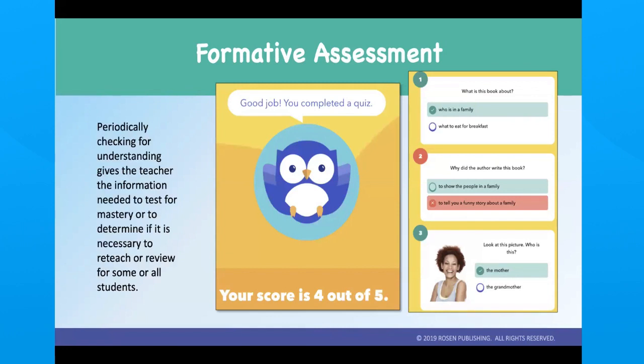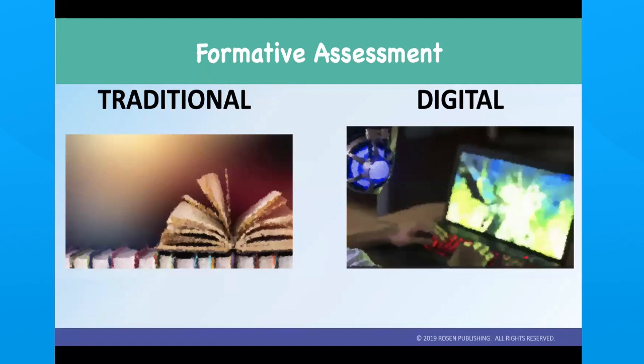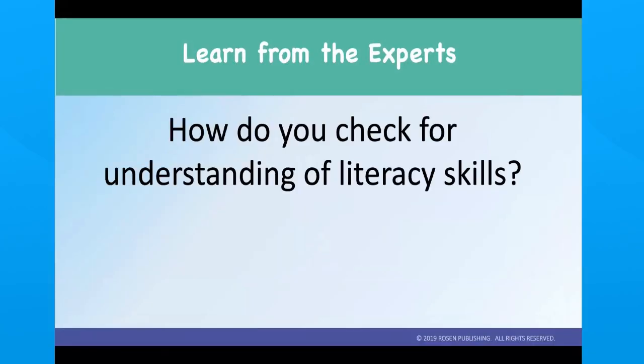Another really critical part to getting kids to be excellent readers, as you well know, is formative assessment. We have to periodically check for understanding, and this is what really is going to give you the information to know whether they've mastered it or they're ready to move on and have something more challenging, or if it's time to redo, reteach, or review. So again, I like being able to check in many ways for understanding and multiple measures. But again, there are traditional ways of doing that. Everybody raise your hand, everybody do this, stand up if you know what letter this starts with, all of those great things. And then there's also a digital way to get those periodic assessments that tell us quickly and easily where kids are. So this one I think is another interesting one.